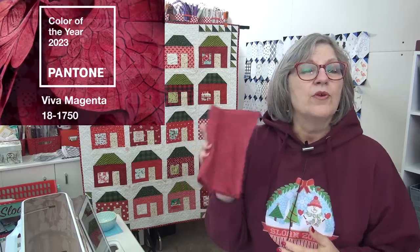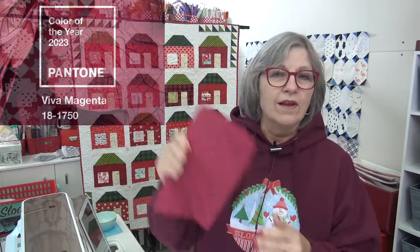I wonder whether you have made a quilt with magenta in it. If you've made a quilt with magenta in it, share it today. If I have, it's not been the primary color, but I do have my pink basket of fabric that I would love to do something pink. I have been thinking about that for maybe the block a day we do in March.